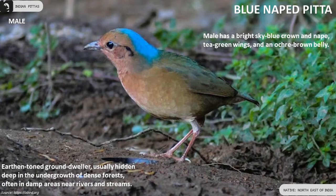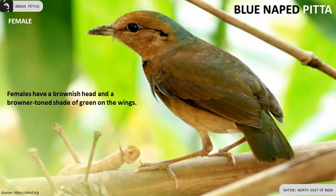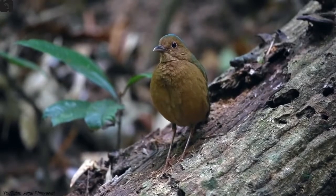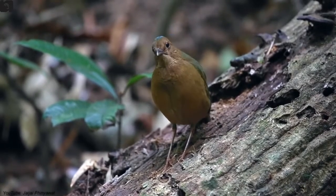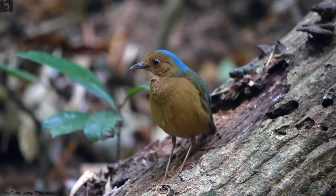Blue naped pitta is an earthen-toned ground dweller, usually hidden deep in the undergrowth of dense forests near rivers and streams found in northeast of India. Females have a brownish head and a browner toned shade of green on the wings. Male has a bright sky blue crown and nape, pea green wings, and an ochre-brown belly.